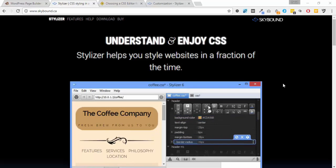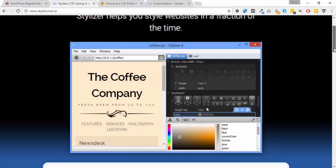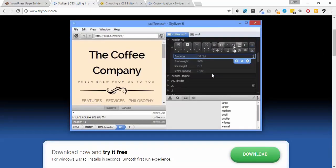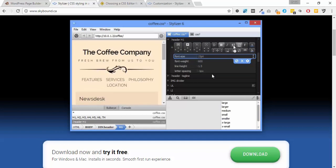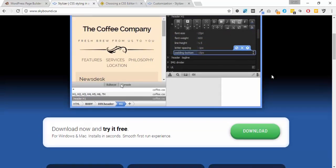This video is on Stylizer, which is a CSS editor that works on Macs and PCs, and it's the tool I've been using for nearly 9 years. I really like it. I'm not brilliant on typing, I make too many errors, so that saves me on that. It speeds up my workflow no end, and I'm not an expert coder with CSS, and I've learned stuff by using this tool along the way.